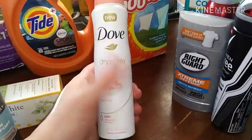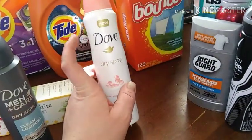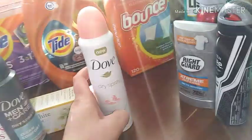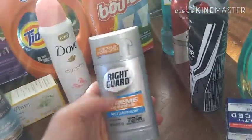And then also, I got this Dove spray, which I really like. These ended up being $1.49 a piece. Good deal. Was it $1.49 or $1.56? I think it was $1.49. Either way, $1.49 for the Dove is really good. I think I might have another coupon. I'm going to go back.